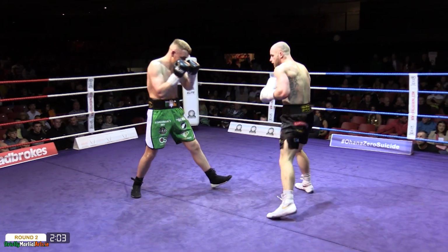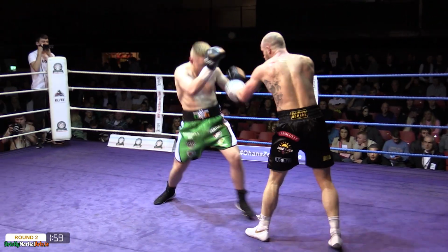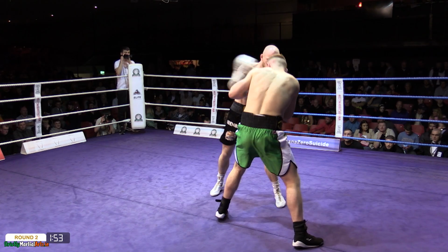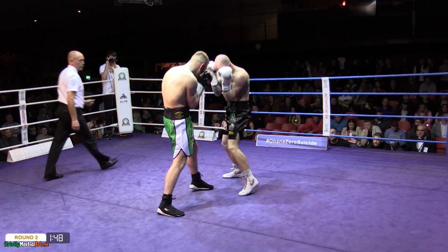Good uppercuts, double that up, brilliant. Changing the tempo of that jab as well, super. They're getting through the guard here. Yeah, this is just wear and tear. We just need to wear away at him and eventually, come round 5, 6, whatever it may be, if it goes on that far, they will have an impact.